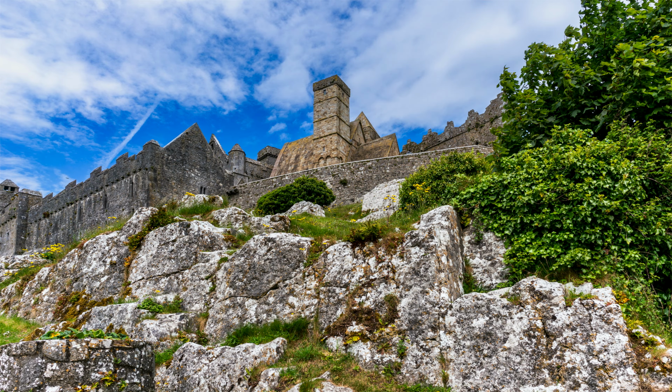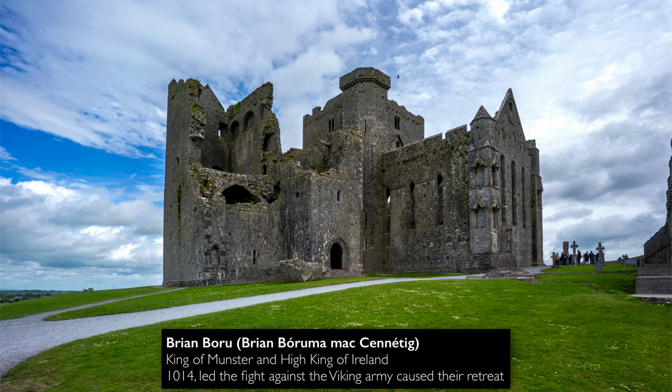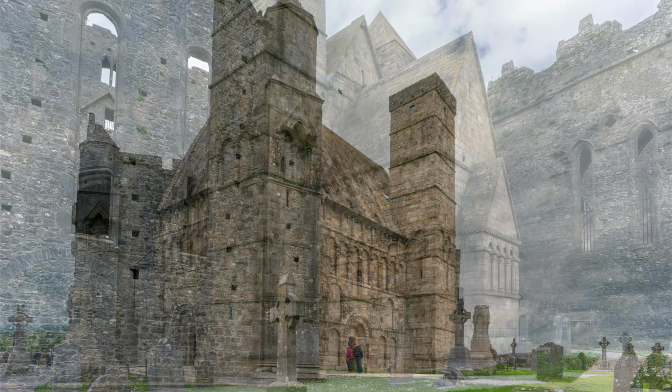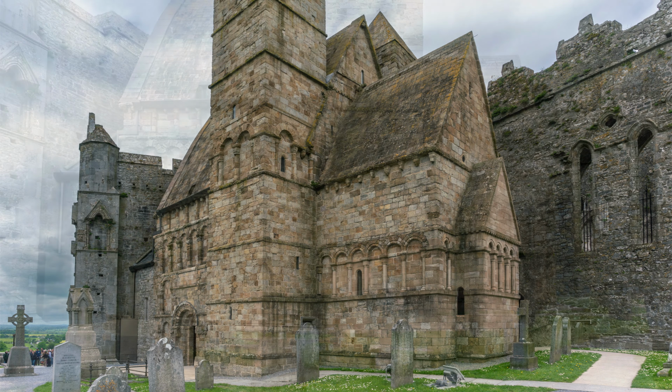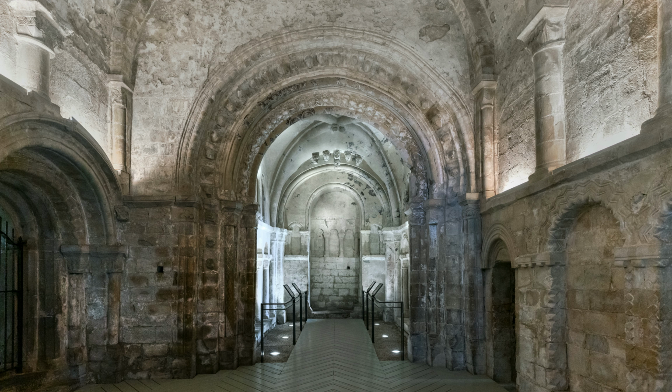Cashel had been an important site far before Cormac McCarthy. This was associated with Brian Boru, who was important for trying to expel the Vikings from taking over much of Ireland and who becomes crowned as the High King of Ireland here at Cashel. So it already had these important associations with royal power. And so he's finding a new way to express that. But Cormac's Chapel is rightly famous for something else as well. It is one of the very rare examples where we have traces of the original frescoes that covered the walls.